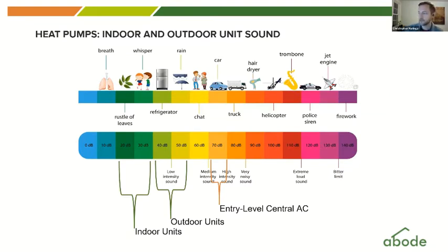The entry level central AC systems that maybe still are out there, or the older equipment, that's a bit louder. It's going to be more in that 70 decibel range.